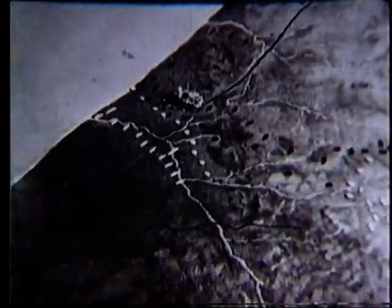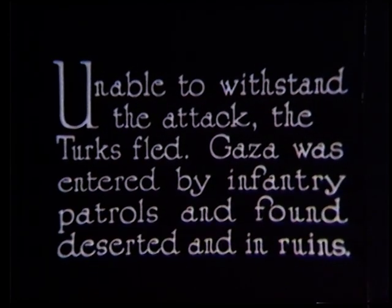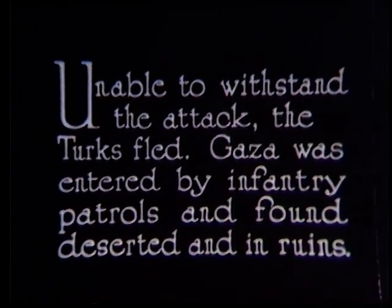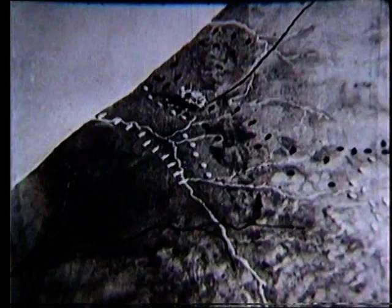Now you see the flashes from the artillery of the British forces. Now the infantry move in after the artillery attack, and the guns were quite effective, as you can see there. Troops are moving in now to consolidate their gains.